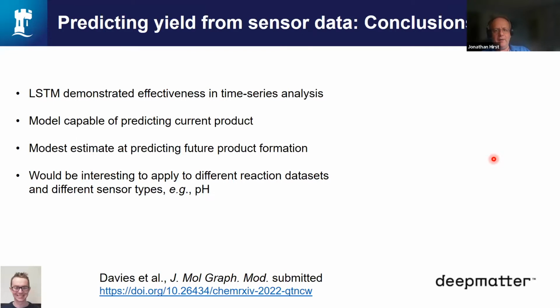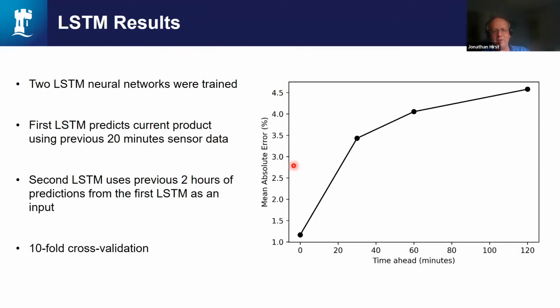So, well, and we see the error there, remembering that baseline of 7% as a mean absolute error would be what you'd get from a very simplistic model. And we can see, obviously, as one might anticipate, the further into the future you go, the harder it is to predict things, but we're still substantially below that 7% threshold. So that looks quite encouraging.